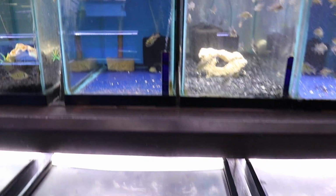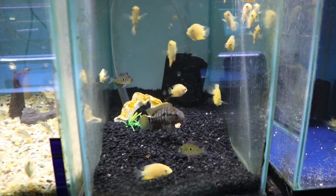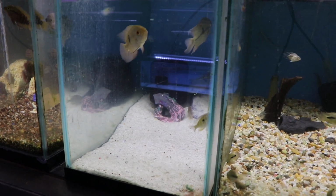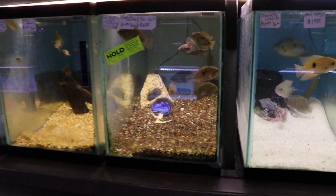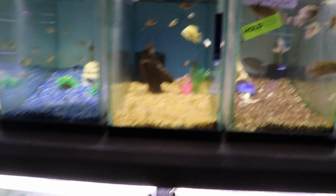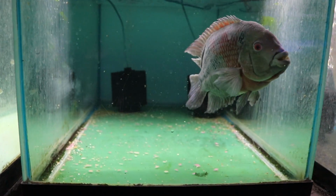Blue Acaras. Got some gold sevens, good shape. Parrot cichlids. More Geophagus, Tapajos. Of course, gotta have some convicts. Got the chocolate cichlids. Pink kissing gouramis. Oh, what is this big boy down here? And he is huge. Flowerhorn. I mean, he's really big.